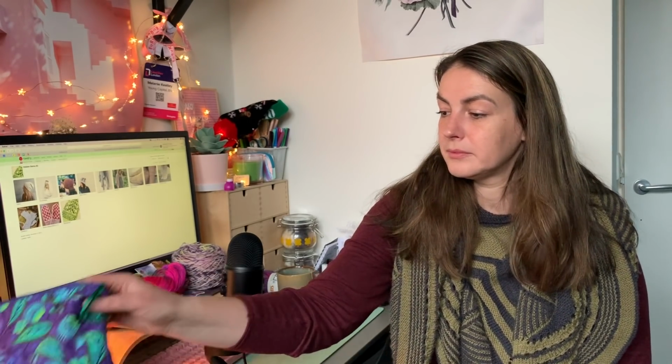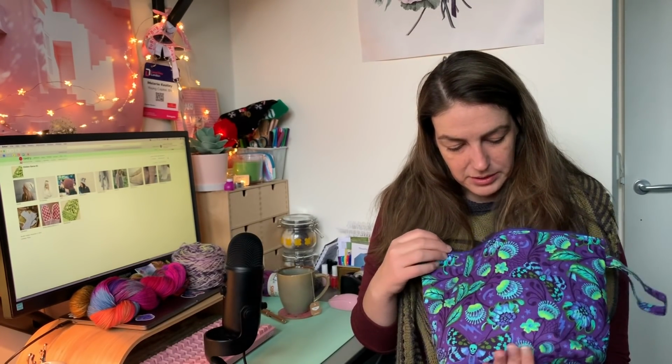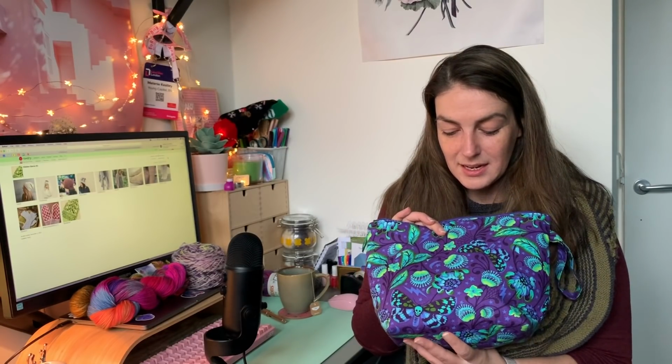Okay, so my next finished object are some socks that I knit out of West Yorkshire Spinners yarn. They're in this Bertie and Poppet bag, which I love. And I have ordered another one of her bags on Etsy because Jill has a ton of amazing Christmas fabric and I really like Christmas.